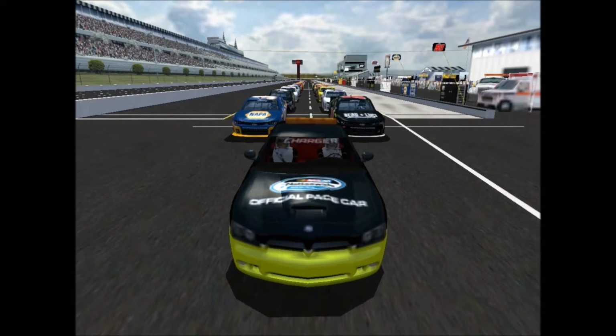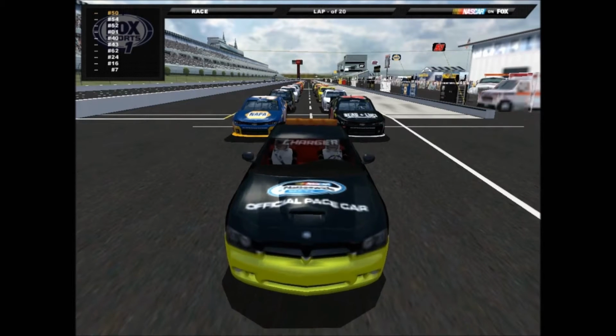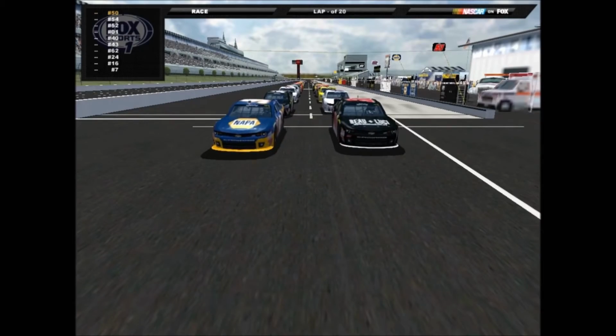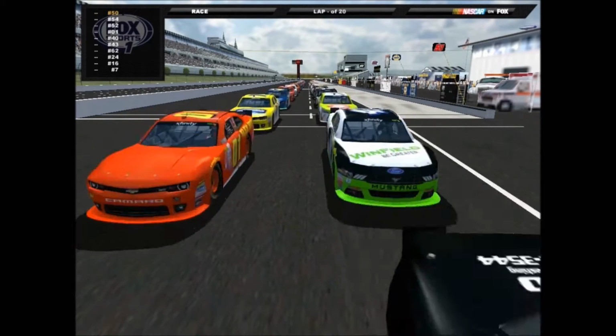Well, we've got 20 laps of racing today. This is the Mobil 1 Cup Series presented by Fox Sports 1, and let's go trackside for the command. Drivers, start your engines! The command to fire the engines has been given. Then the pace car is going to roll off. Grid rolling off at speed.